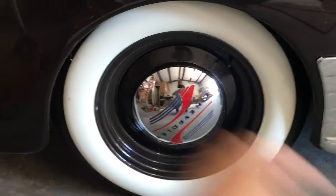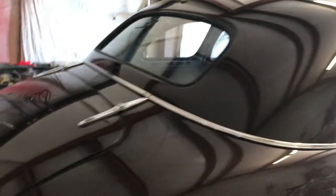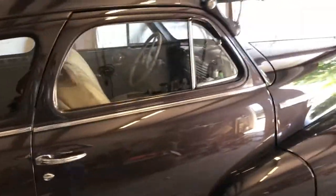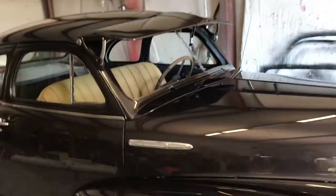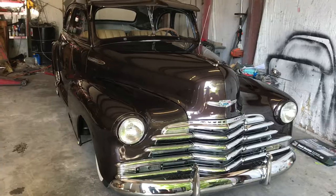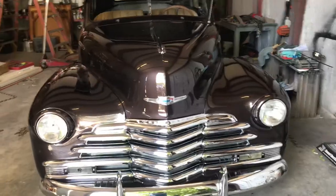And look at that. Look at the tire, look at the white wall. Beautiful, right? This really is an amazing car. And I'm sorry I'm not a good videographer if y'all can't see most of it. There's so much stuff in the way. It's a very nice car, right? And we're not even done yet. I think at this point we're pretty much halfway there. It's very beautiful.